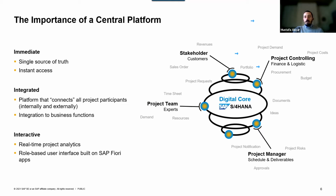And finally, the system should be interactive. If you are after answers, you should be able to get those answers in real time using the project analytics. And also the user interfaces that these stakeholders are using should be really easy to consume and should be really targeted based on their roles.